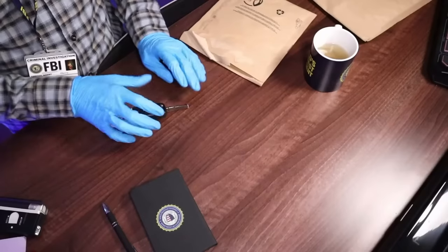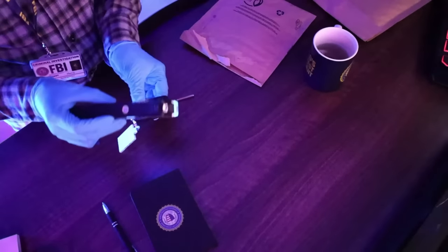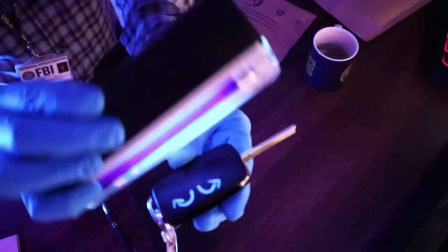Car key. Right, let me scan it. Like I said, I'm scanning everything. Oh, look. You see that? Look.